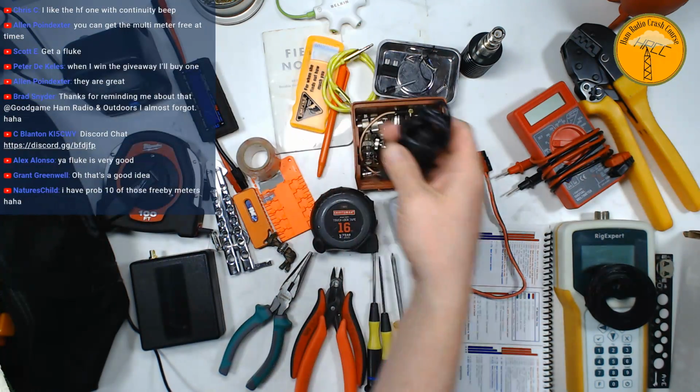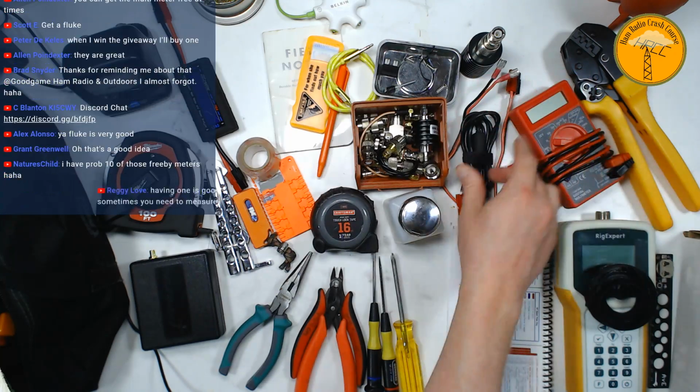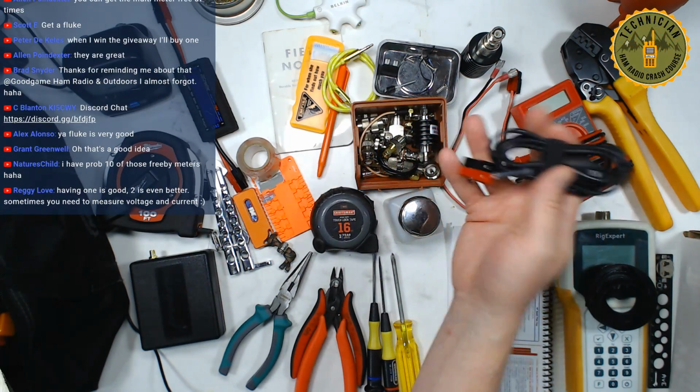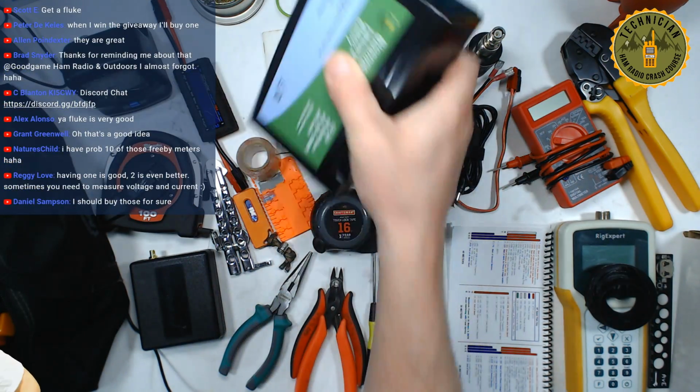I have just tons of cables. These are just an example. I wanted to throw them in there. These you can make yourself, you don't need to buy them. You just buy the cable, buy the connectors, buy the Andersons, and bodge it together. Off the camera here a bit.